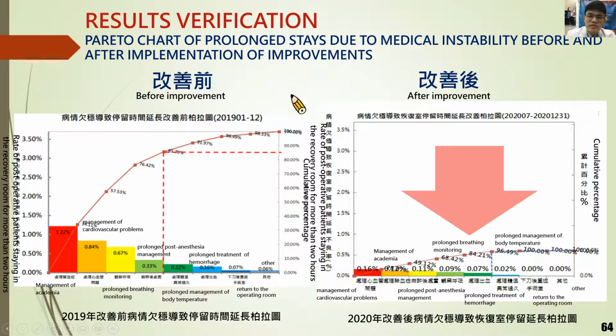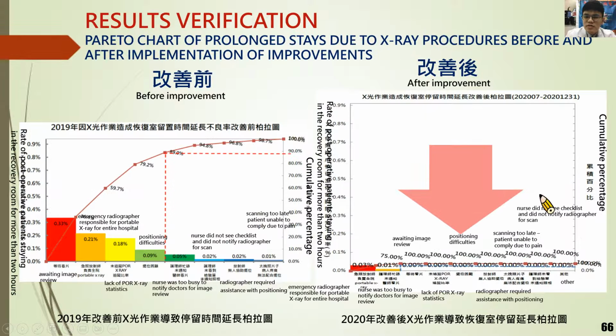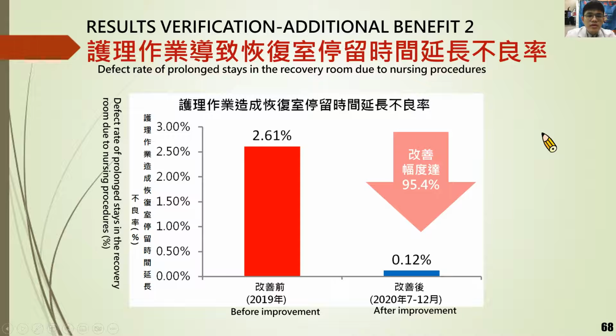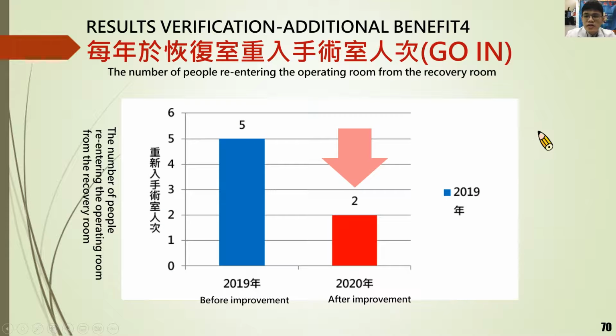This is the before and after Pareto chart of unstable status, and this is nursing manipulations, and this is X-ray procedures. We can see the components have changed. So the total improvement of unstable status is 84%, and the improvement of nursing manipulations is 95.4%, and the improvement of X-ray procedures is 95.6%. And we did not increase the risk.